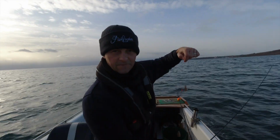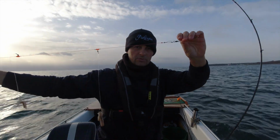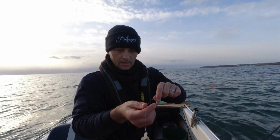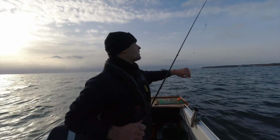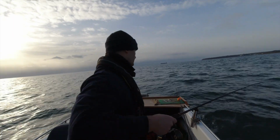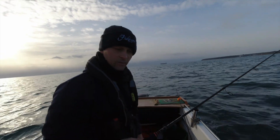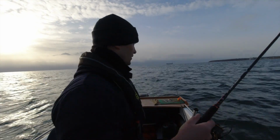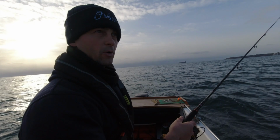Right, now that I've finished messing around, we're ready to go. Like I say, just a little two-hook scratching rig. 2 ounce lead on the end. And I've put some little tiny strips of frozen squid on the end. Like I say, I'm going to get a bycatch of pouting and wrasse. But I'm crossing my fingers for a winter bream. Black bream or red bream.